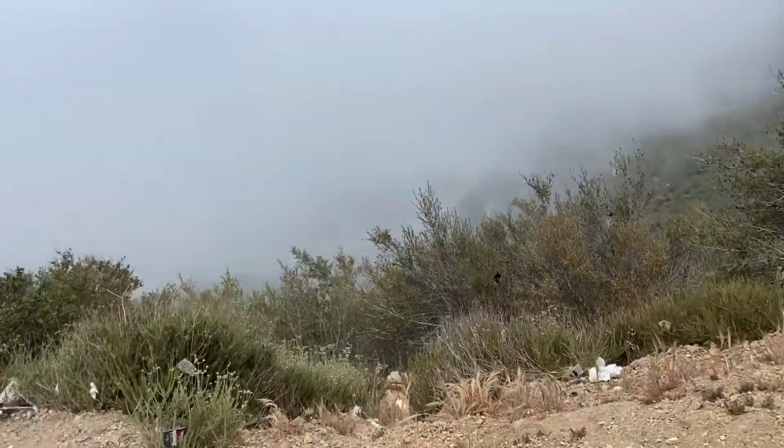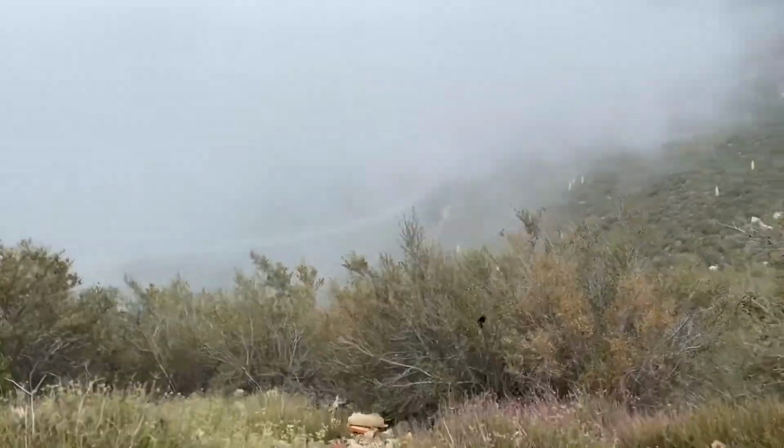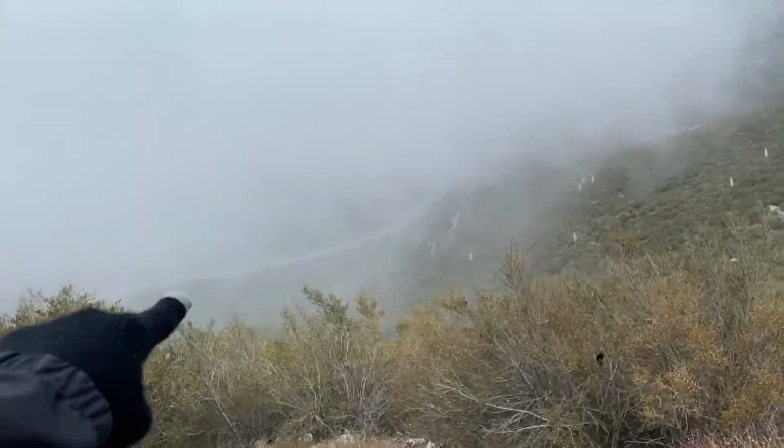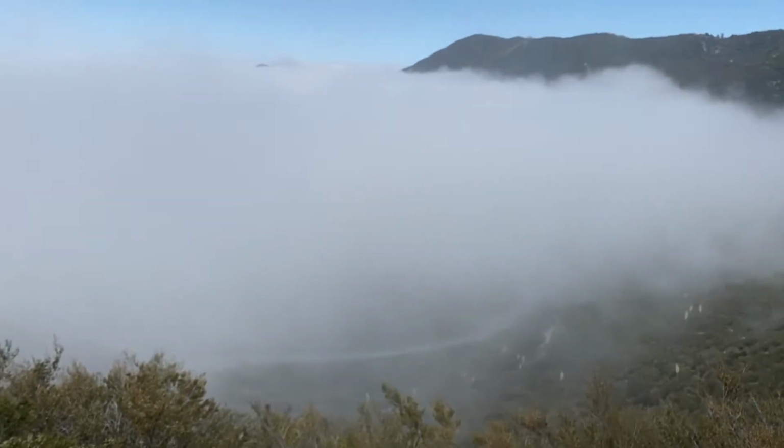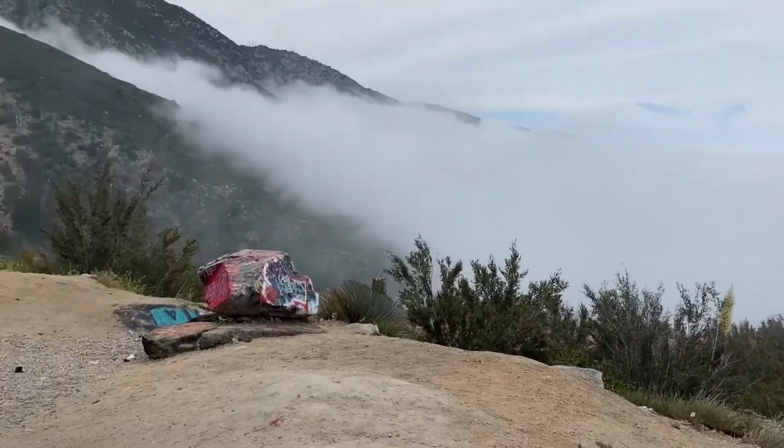Damn, he can't see it, but oh, there it is. You can kind of see it. That road down there is the road up here. So when it's a sunny day and it's clear, you can see all the cool cars coming up, especially on the weekends.